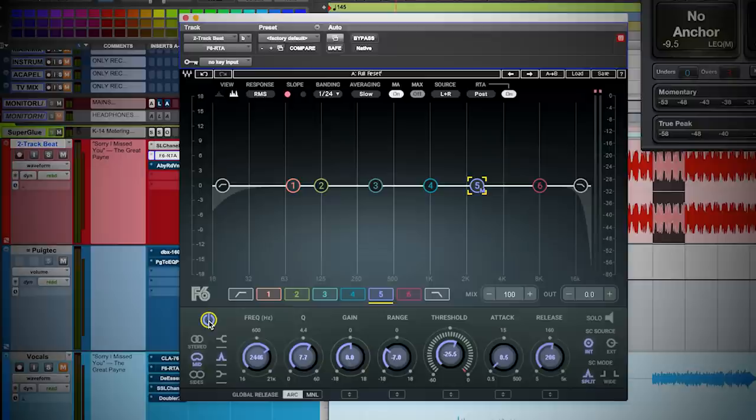I set the band to mid-range because when I play it back in a second, you will hear that the percussion is sitting right in the center, and anything else surrounding it, I don't want to touch, even in the stereo field. So let me play it back and then switch the sides and solo so you can hear that the percussion is clearly sitting in the mid-range.